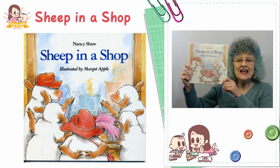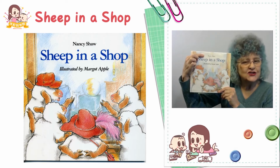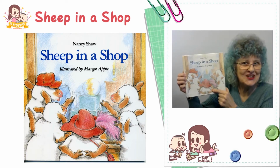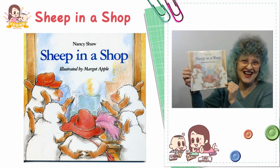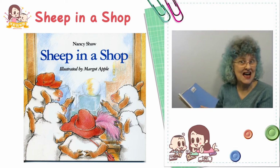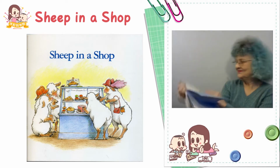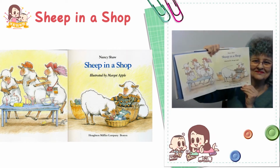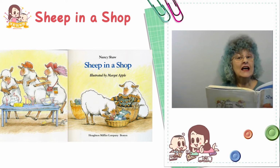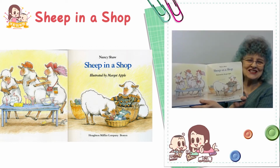Today we will read Sheep in a Shop, written by Nancy Shaw and illustrated by Margot Apple. I love the sheep stories, don't you? They are so much fun. Let's see what the sheep are doing this time, shall we? Sheep in a Shop, written by Nancy Shaw and illustrated by Margot Apple. Those are silly sheep.